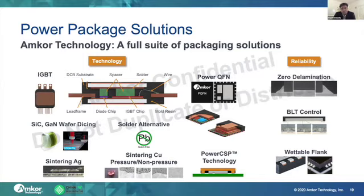We have recently integrated all our Japan factories into Amkor, which means Amkor now has two dedicated sites supporting power packaging and also capable of supporting IGBT modules. Now, we also have a dedicated team looking at the next generation of packaging technology with our power CSP device and more advanced power QFN modules.